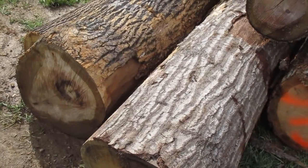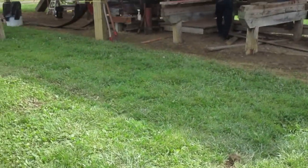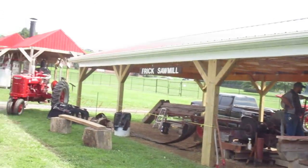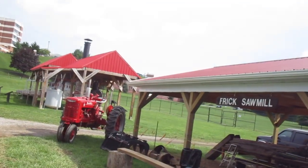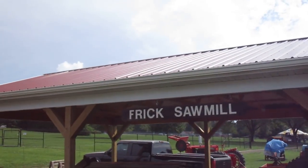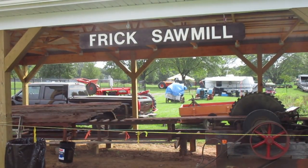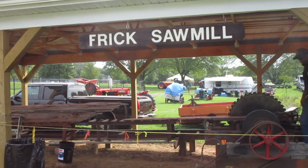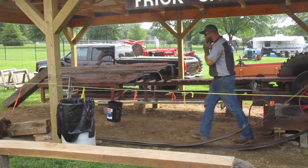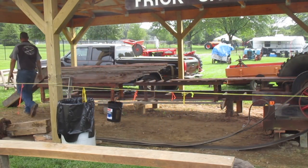So here's what the sawmill looks like on the way out. And the famous sign. The famous sign is an O Frick. It's bigger than that, ain't it? Oh yeah, that's right. Mine's an OO. This is an O1. This is an O Frick, isn't it? Single O. Sorry about that, guys.